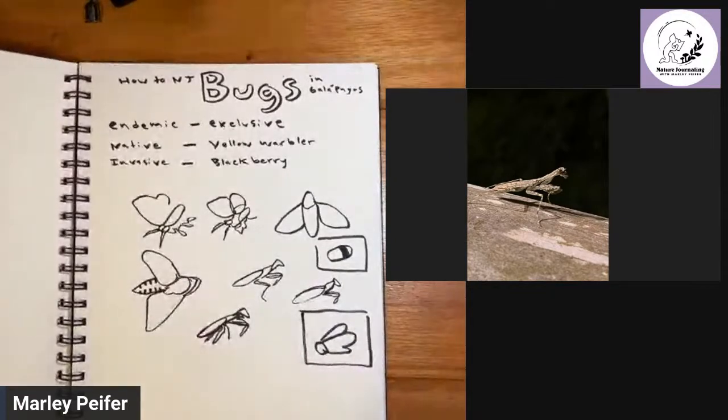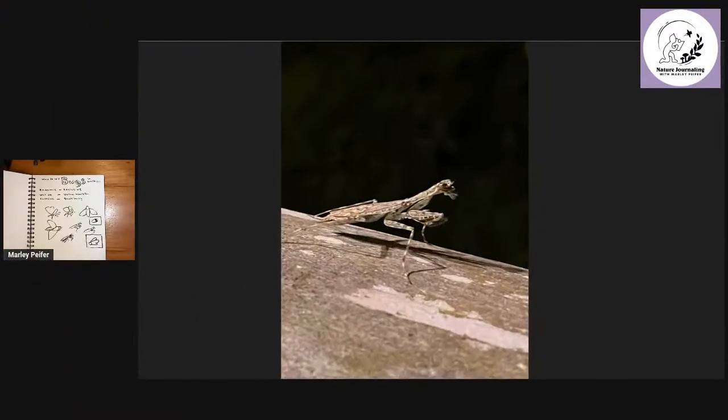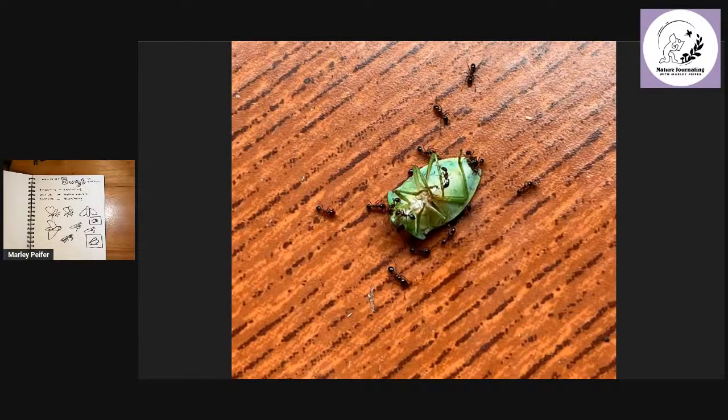All right, so this is a mantis. I haven't gotten this confirmed on iNaturalist yet, but I do think there is an endemic Galapagos praying mantis, which is really cool. All right, let's go to the next slide.